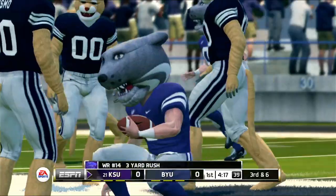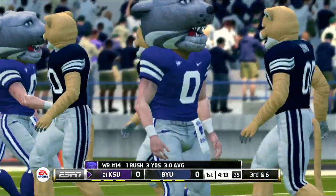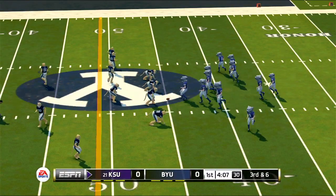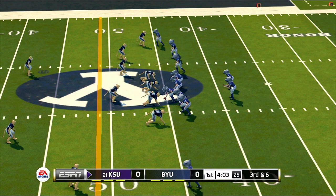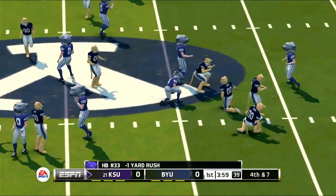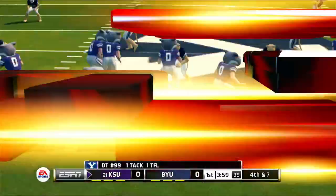Out to about the 45-yard line. Third down now, and they need to get it inside the 49. They go to the ground, and he stops short. The halfback just couldn't get back to the line of scrimmage. Loss of one.